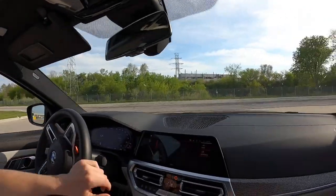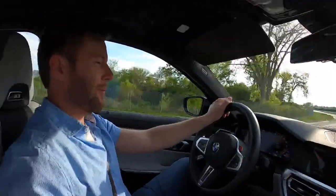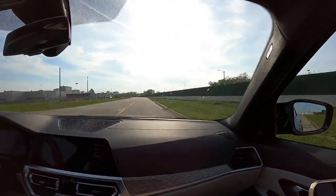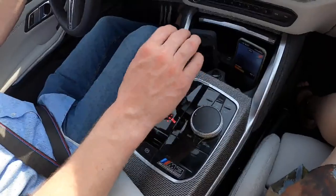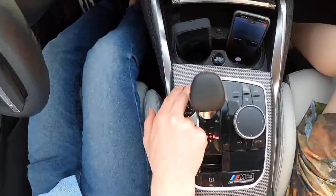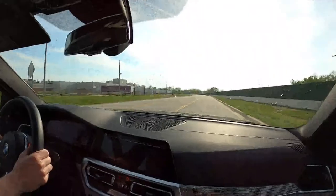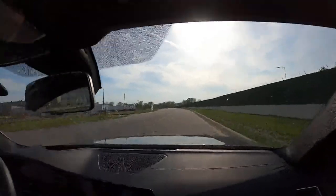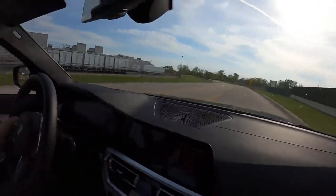So double thanks. This is an opportunity for me to demonstrate the launch control on the M3, which is kind of confusing because you have to have it in manual mode, but then after you enable launch control, the manual mode switches back to automatic mode and shifts for you. So we're going to get up here to this smooth section of concrete. I think we need to have traction control all the way off. Dramatic launch control. No. But it gets up and goes.